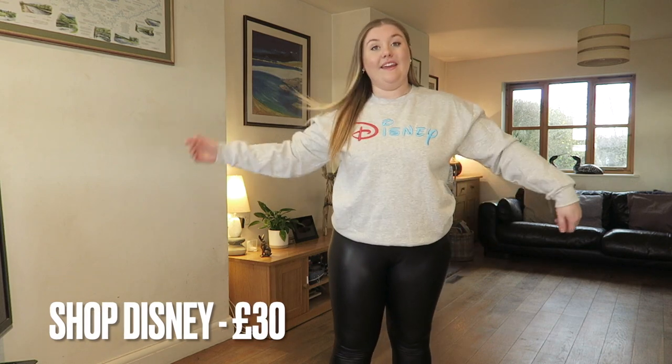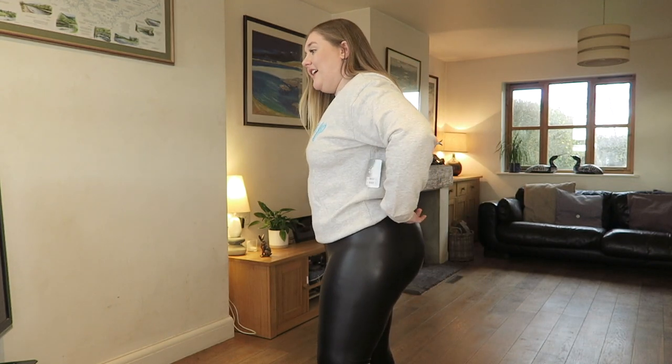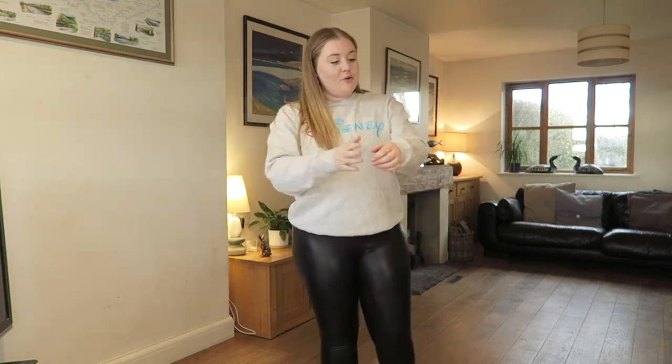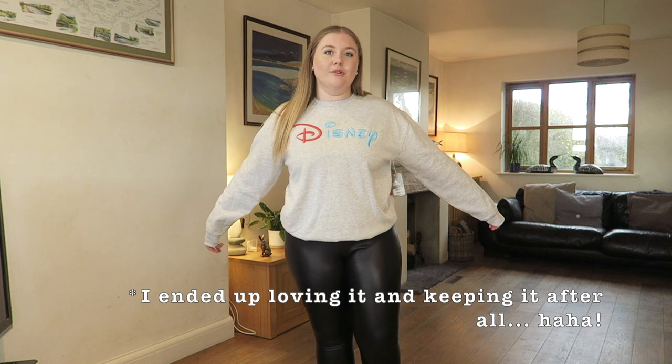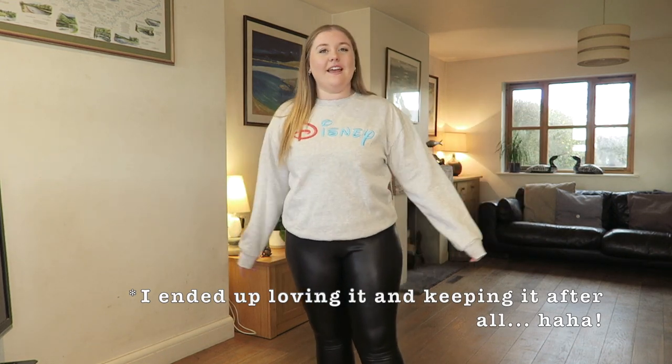Okay, what are we thinking? I just don't know. I don't know. It's really weird. I don't think I love it as much as I thought I was going to. Like, it does fit quite nicely. It tucks in nice. The quality is lovely, like as I would expect from Disney. It's so soft on the inside. I'm not sure. Like, part of me loves it and part of me is just like, meh. Like, I could take it or leave it.